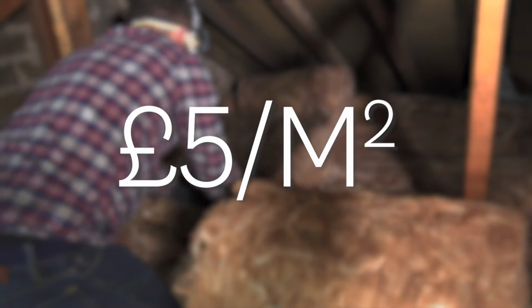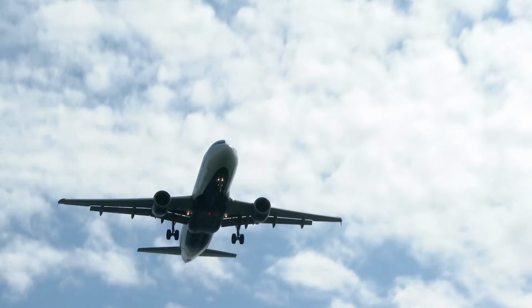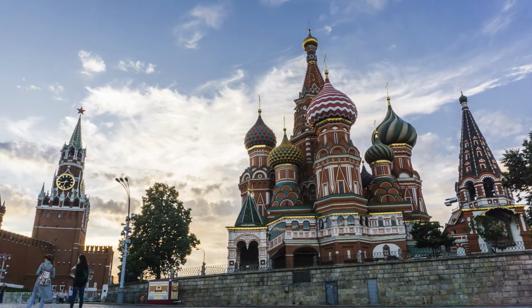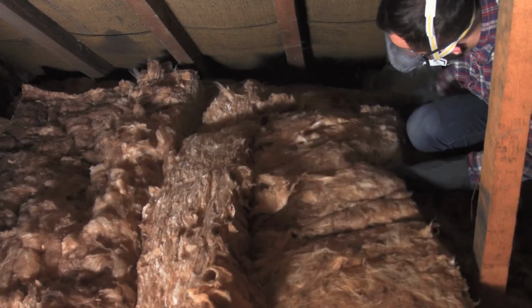Insulating your loft costs from around £5 per metre squared and could save you £135 a year and 580 kilograms of CO2 emissions, which is equivalent to a return flight from London to Moscow per passenger, plus a bit more. It can be a big job to do yourself, but if there's no damp and you don't have a flat roof, it should be doable.